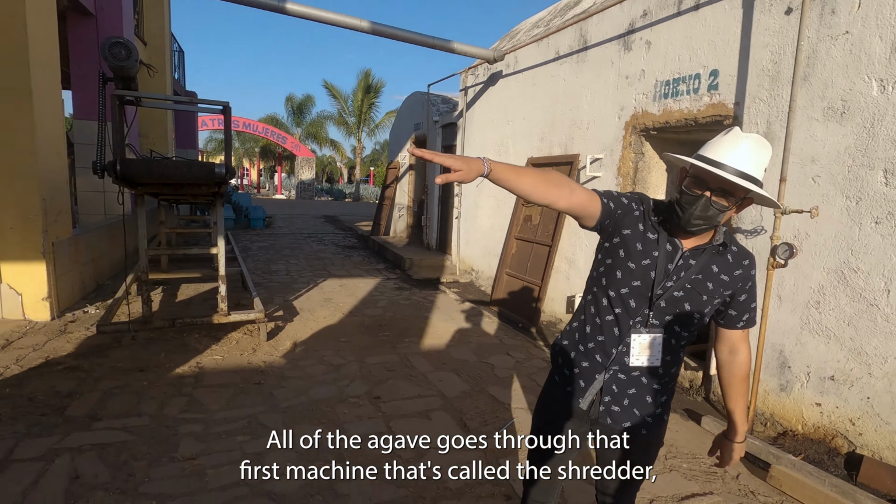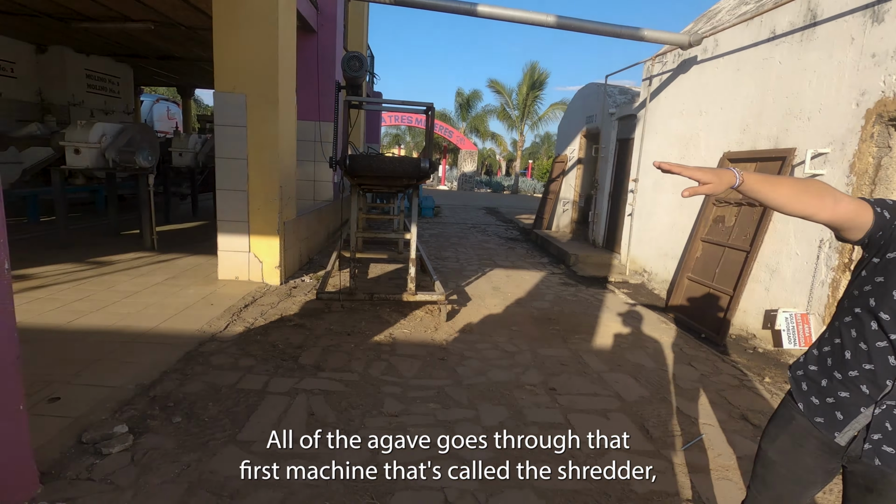All of the agave goes through that first machine called the shredder. And it's going to go to those machines that are connected, where they're going to add a little bit of water to extract all of the juice. All of the juice that's extracted runs through that pipe on the floor and falls into a hole that we have over there.